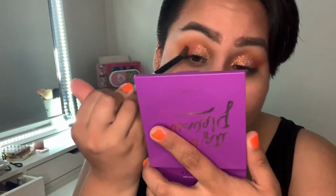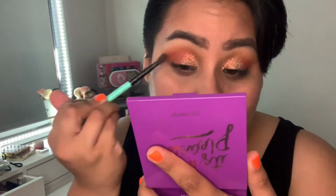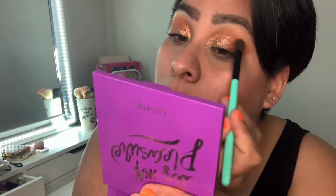I don't have a mirror. It sucks that these don't have mirrors, but I can just use whatever I have here. I have this Pleasure palette, which is out of stock. I'm really upset. I was going online to see if I could find it again, and I can't. It's out of stock on the ColourPop website, so that stinks. I'm just going in with Meadow again.